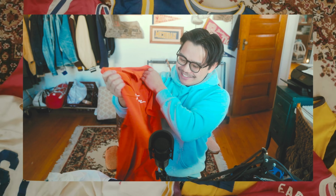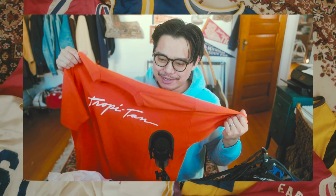Just cruising, this one's really cool. Size large yet again. This one is from like the 80s or 90s. Hey, vintage 70s, how's it going, bro? Just showing off some thrift finds here. I liked the type on this shirt. It says Tropitan. Single stitch t-shirt, orange, good color.